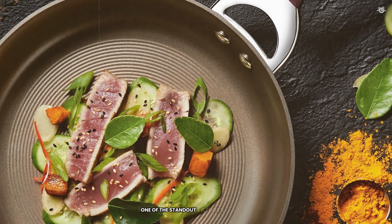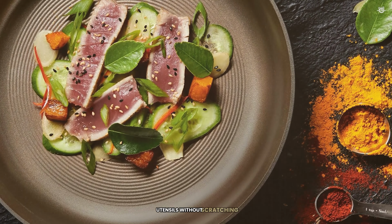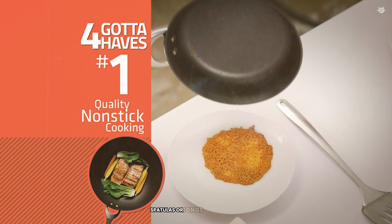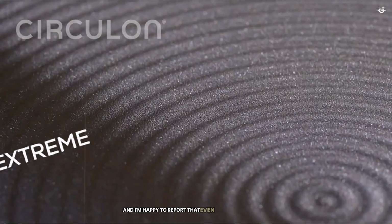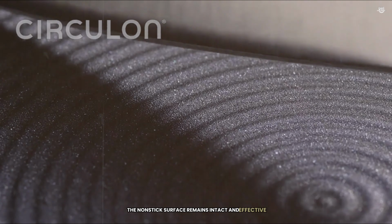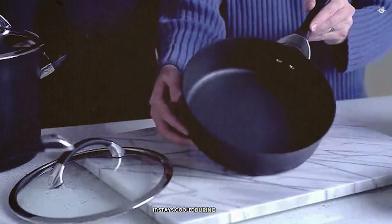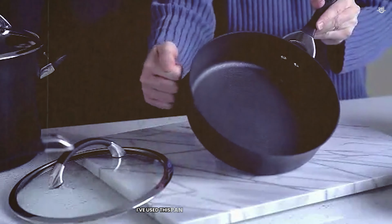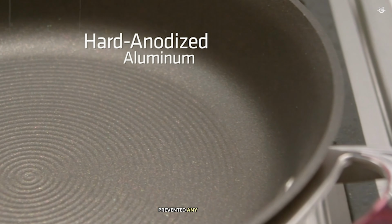One of the standout features of this pan is its ability to withstand metal utensils without scratching. This is a game changer for those who prefer using metal spatulas or tongs while cooking. I've tested this claim extensively, and I'm happy to report that even after months of use, the non-stick surface remains intact and effective. The comfortable grip handle is another plus point. It stays cool during cooking, which adds an extra layer of safety and comfort. I've used this pan for long cooking sessions, and the ergonomic design of the handle prevented any hand fatigue.